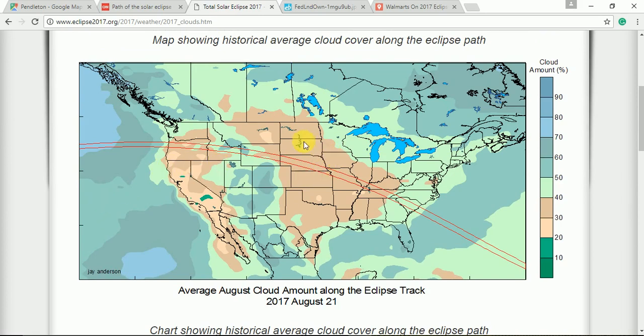You can see that these areas in the pink here are pretty good. It means it's pretty low cloud cover, and then this green is not so good. And this darkest green, well, forget about the darkest green, because there's nowhere on the eclipse path that is even this darkest green. So really you've got this tan color, and this lighter pink that's very good, and then this green, which is not so good.